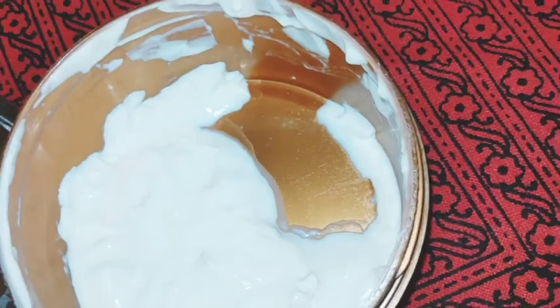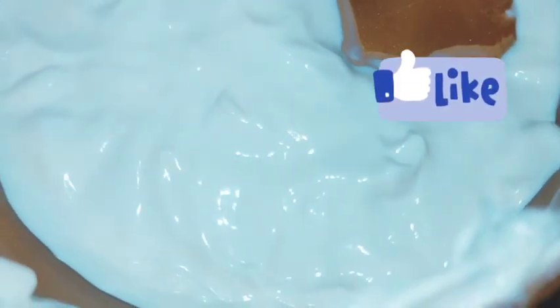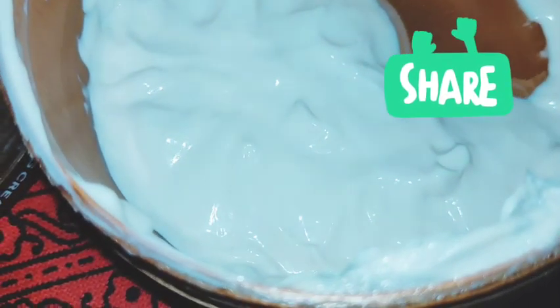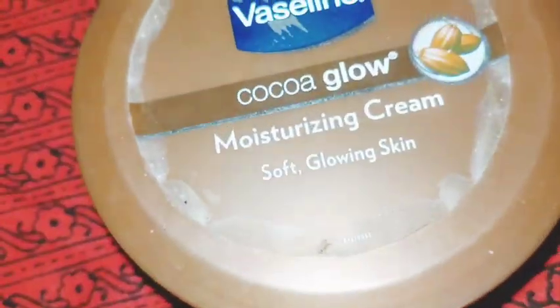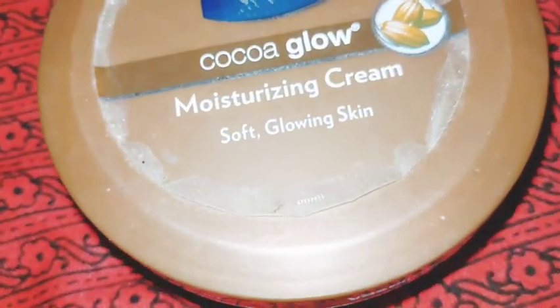The smell is amazing. I've used most of it and some is left. The color, I don't know whether the camera is catching it well or not. It is not white in color, it is beigeish, and it kind of looks like a light chocolate mousse. So you can feel the fragrance, and the fragrance is the first thing which makes me buy it every time, because I have extremely oily skin, but I purchase this because of the fragrance, and also because my skin becomes very dry in winters.